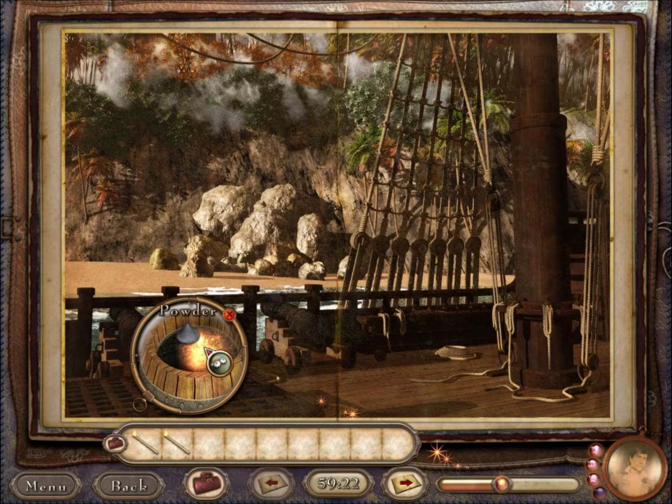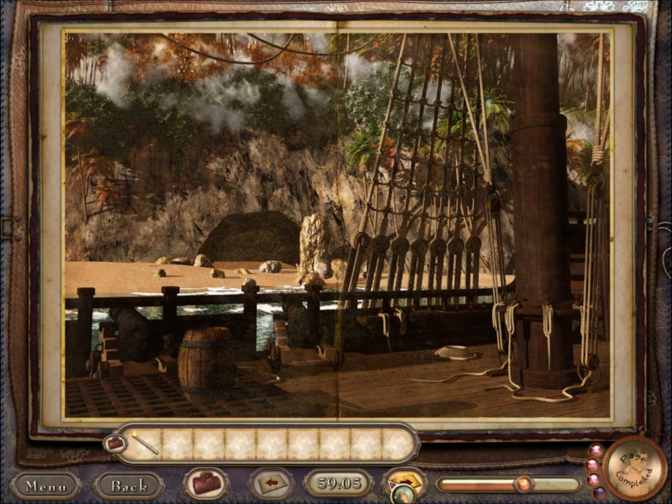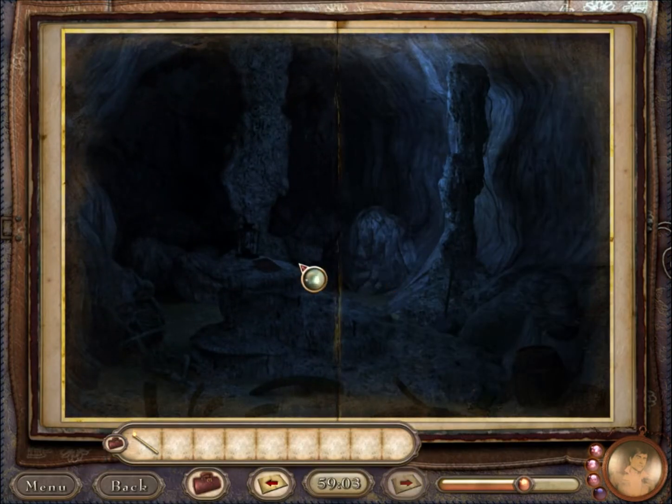giving us access to some gunpowder. And do you see the cannonball on the screen? It's right here. Put the cannonball inside the cannon along with the gunpowder, then use the match on it, and you're gonna fire at the rocks. Great, so now we're gonna go to the rocks page.